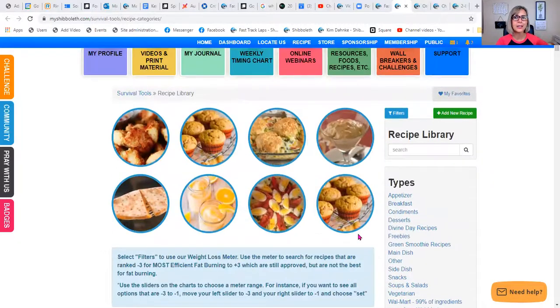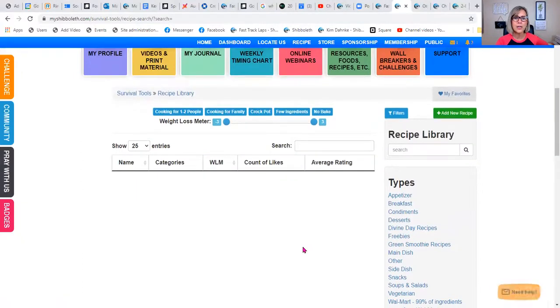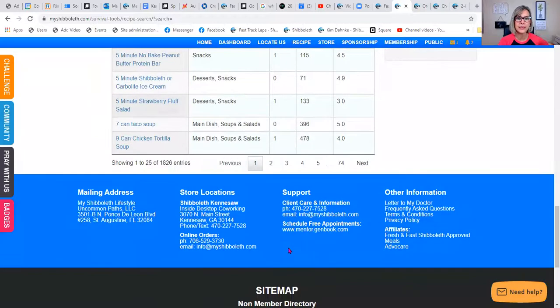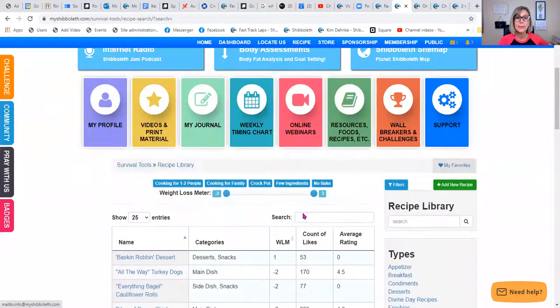Okay, so I'm going to go ahead and click on these filters right here, because I want you to see what filters are available. So when I click on filters, it's going to have some filters at the top. So currently, every recipe in the entire recipe library is there, but you can narrow it down. You can narrow it down by cooking, by clicking on cooking for 1 to 2 people. You can narrow it down by clicking on cooking for family or crock pot or few ingredients or no bake. You could do all of that.